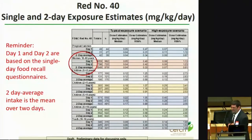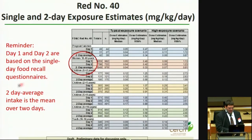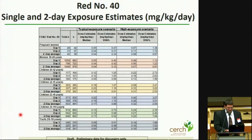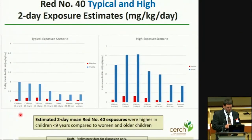Before we look at some numbers here, I want to reiterate that in these tables we have day 1, day 2, and 2-day. Day 1 and day 2 are based on the single-day food recall questionnaire, and the 2-day is the mean over those 2 days. So when I talk about a 2-day mean or 2-day exposures, we're talking about an average of the 2 days, where a single day is just the information for 1 day. Clearly, there's a lot of numbers here. I don't expect anyone to be able to see or read them, but just to highlight a few quick things, again we see this trend of higher exposures in children, also not very visible here, so we made a few pictures that I hope will be a little bit more clear.